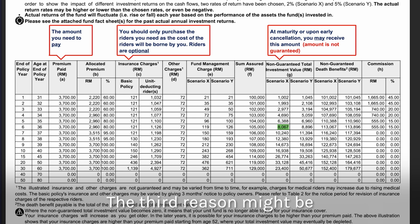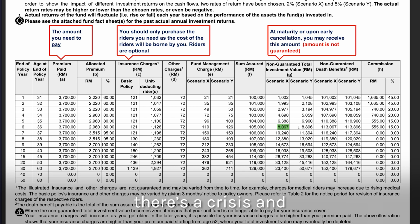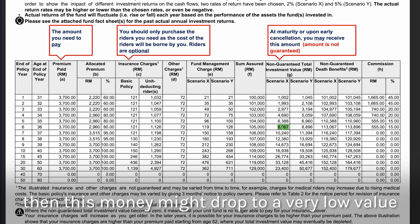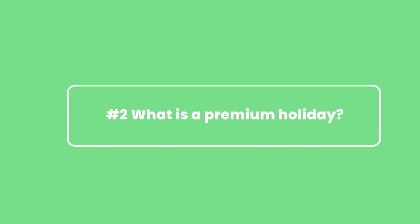The third reason might be your investment is not getting good return. So let's say a crisis and your investment-linked fund plunges, then this money might drop to a very low value in a very short time, and then when it is not enough to pay for these insurance charges, then your policy might lapse.